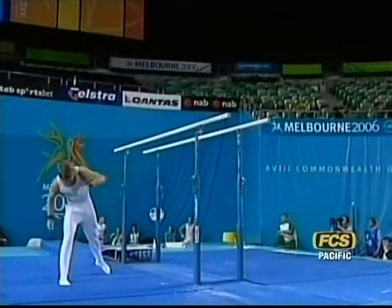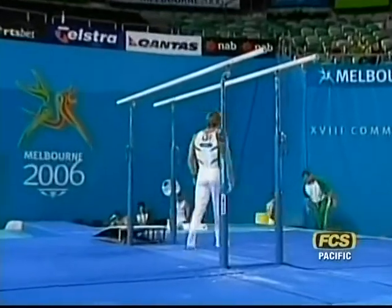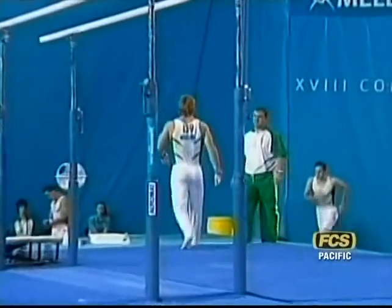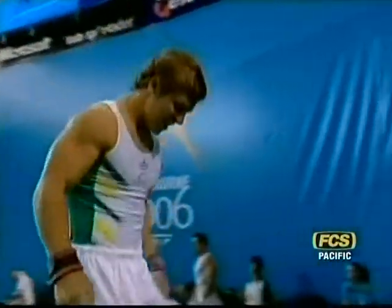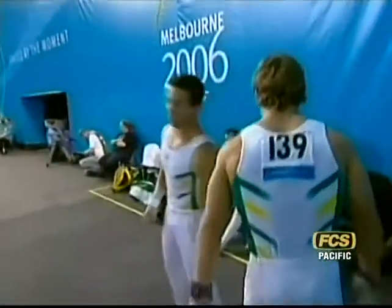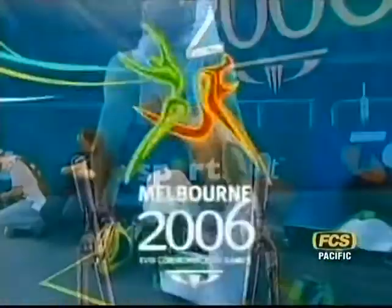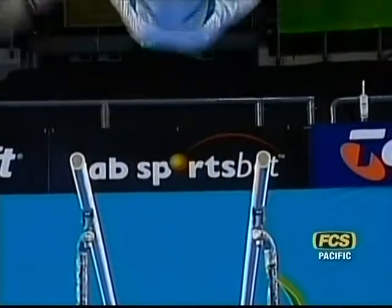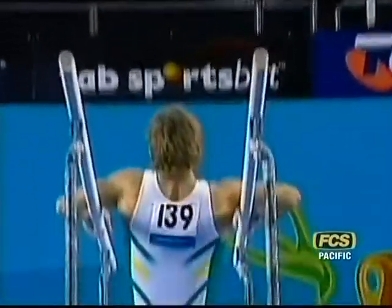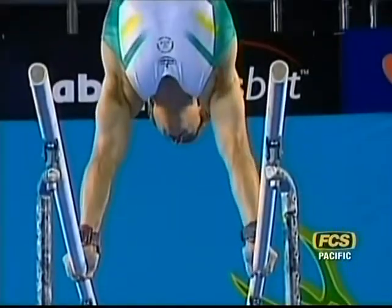If he lands this, it's clean, but a couple of tenths at the end, and just a bit of wavering in the handstand elements. But that's a good stylish routine from him. It's attacking the apparatus. Started well, didn't he? Just picked up a few errors at the end, didn't he, Mitch? You've had to fight.